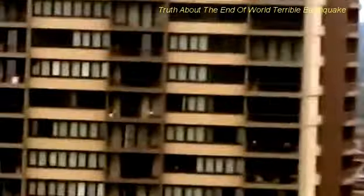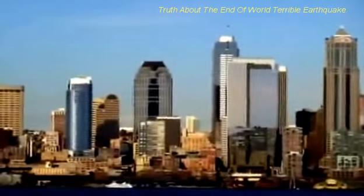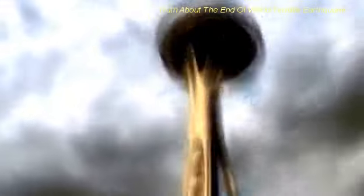In less than 2 minutes, the first waves hit Portland, Oregon. Those in the city's historic buildings do not have much time. Hundreds, if not thousands, could be caught in these old buildings. Less than 30 seconds later, the first waves reach Seattle. The violent shaking is only the beginning for Cascadia's largest city.